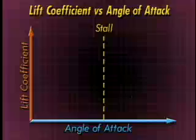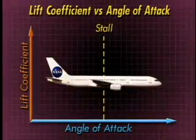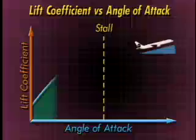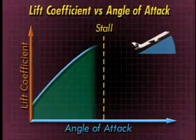Because this graph is the same for both the model and the full-size airplane, we can predict how the real airplane will fly. So let's put the data on the graph and interpret it. During normal flight conditions, the lift coefficient increases as the angle of attack increases. The pilot should have no trouble controlling the plane.